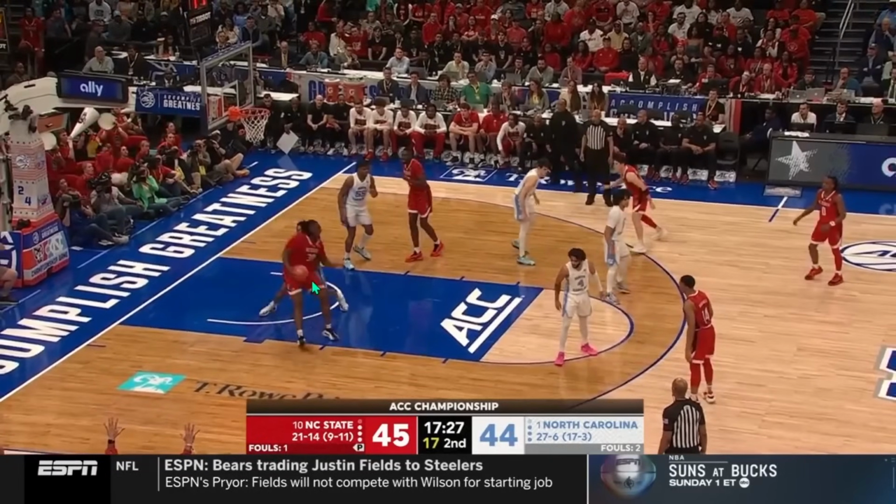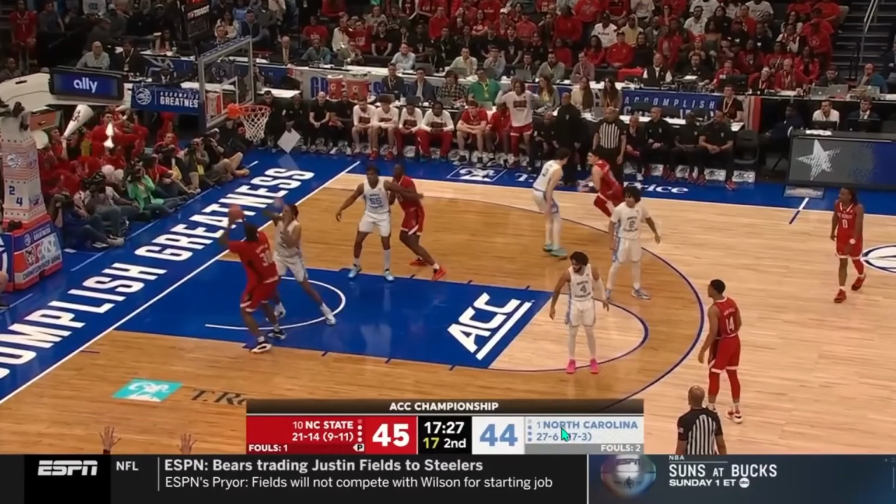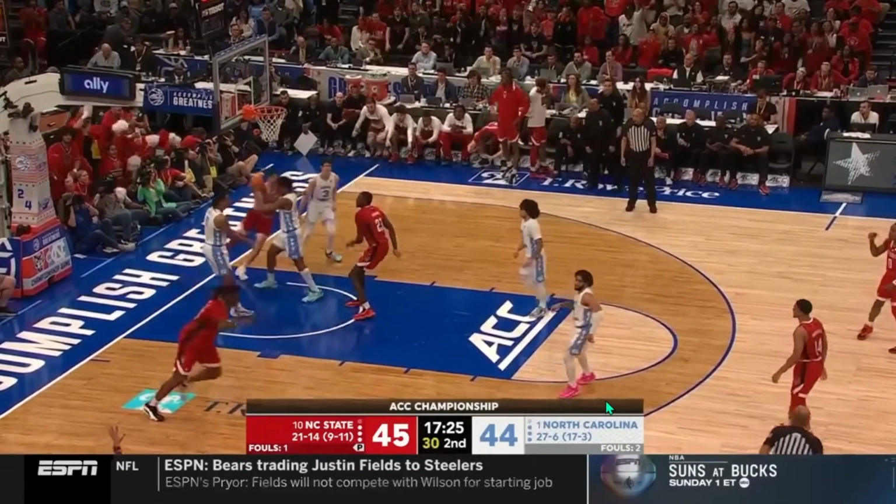Now, what DJ Burns loves more than anything is to get over the right shoulder, get with his left hand to the hook. He has such good feel down low, and it just feels with the body of being able to spin in the right direction like he does here, get the shot to go.